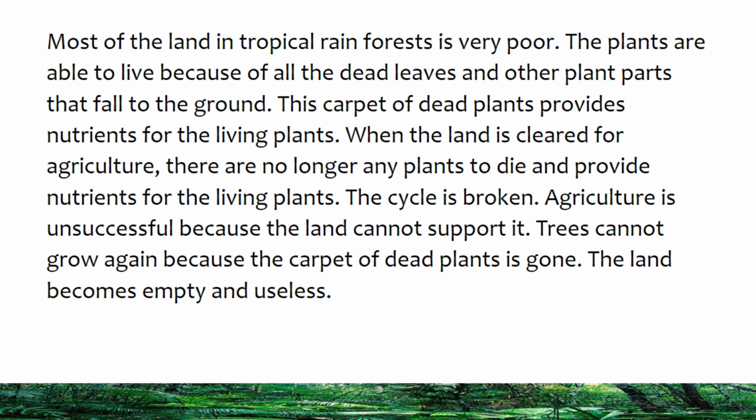The plants are able to live because of all the dead leaves and the other plant parts that fall to the ground. This carpet of dead plants provides nutrients for the living plants. When the land is cleared for agriculture, there are no longer any plants to die and provide nutrients for the living plants. The cycle is broken. Agriculture is unsuccessful because the land cannot support it. Trees cannot grow again because the carpet of dead plants is gone. The land becomes empty and useless.